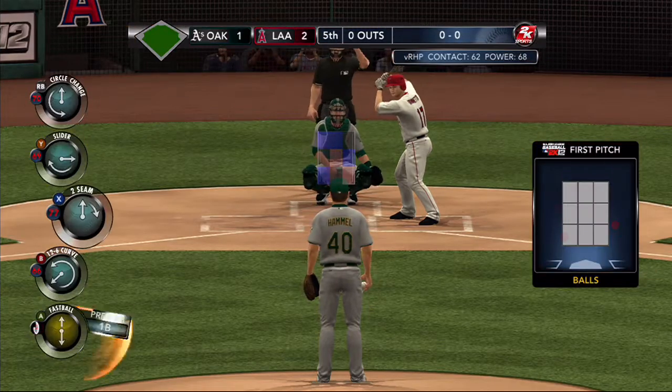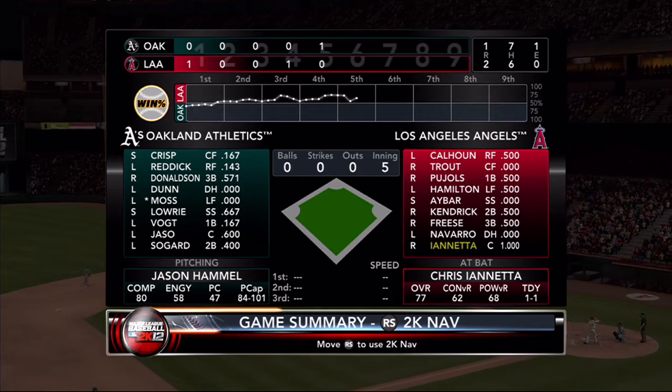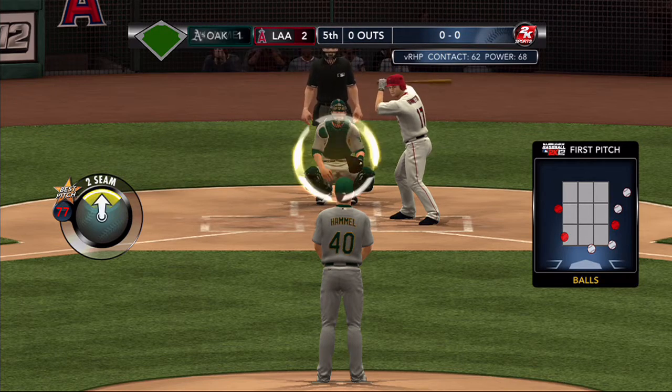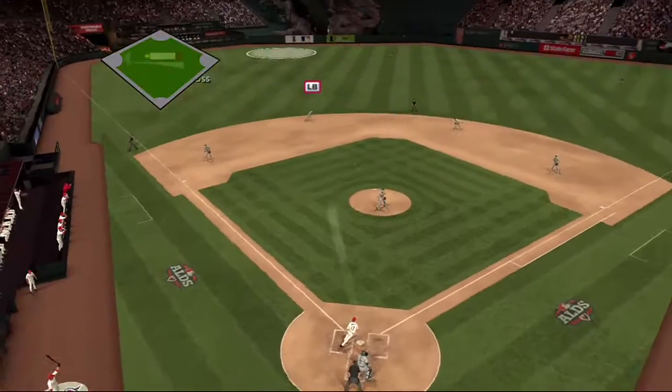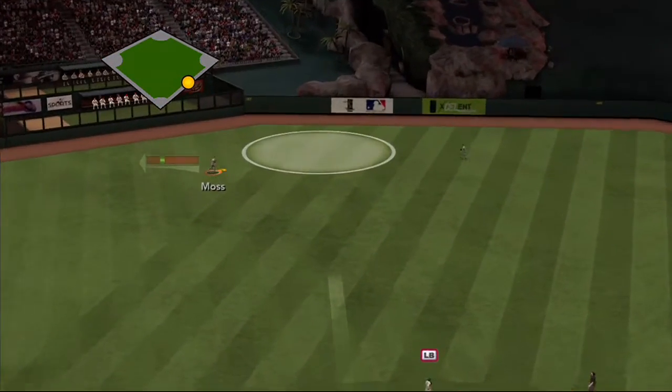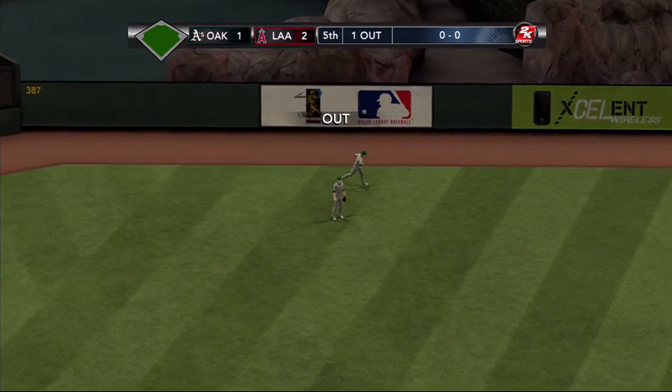Chris Iannetta, he'll lead it off. How's he delivering on these first pitches? Let's look and see. Working ahead in the count. How important is it? Well, we've seen in this. This one's pretty well hit to deep left center. And Moss meanders over to put it away.